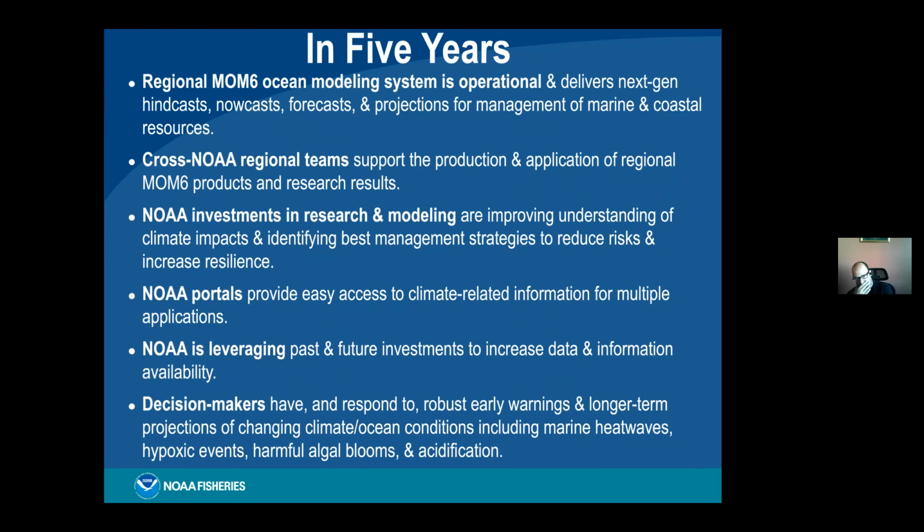And so in 5 years, the idea would be to have these regional MOM6, or these regional high resolution ocean simulations, operational. So essentially we're giving fisheries management councils, in our case the New England and the Mid-Atlantic councils, annual updates in terms of historical runs and also ocean forecasts, where we can provide, for example, seasonal sea surface temperature and bottom temperature predictions that could potentially benefit a fisheries management decision, either qualitatively or quantitatively.